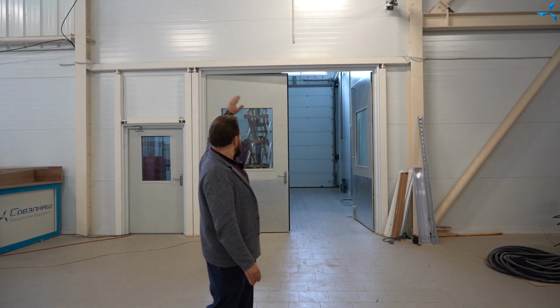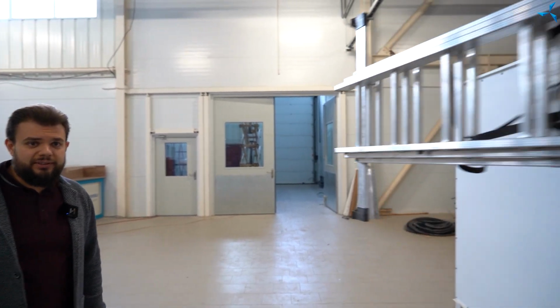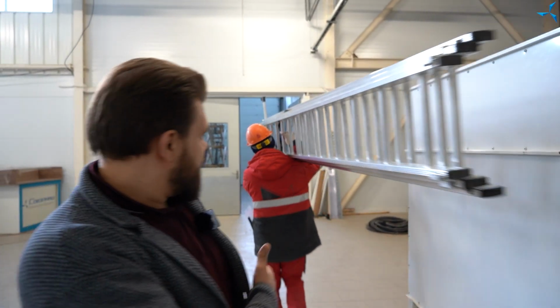Now you can see Picanesca behind the door. There are our brave electricians under the ceiling who are connecting the lighting systems. Be careful, don't hurt yourself. Move on. Let this man pass. So our electricians continue their work right before your eyes.